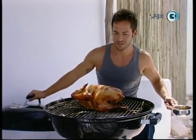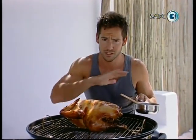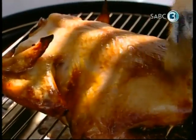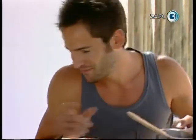That smells so good. Nothing like a good old turkey on the fire. Ten minutes before taking it off, you can start basting the turkey. You don't want to do it too early because if you put the basting on too soon, it's going to start burning. This is a lovely maple syrup and butter basting, and I'm just going to gently cover it all over. When that's done, we're just going to put the lid back on, close it up for another 10 minutes, and then it will be perfect.